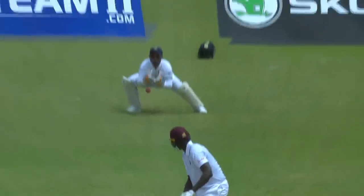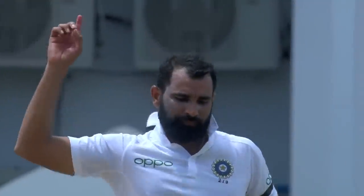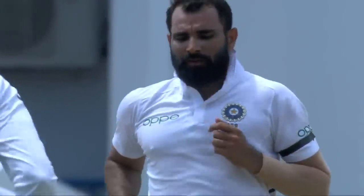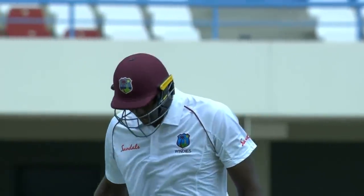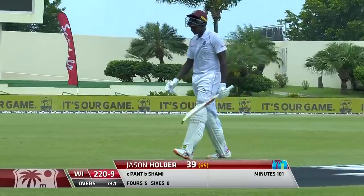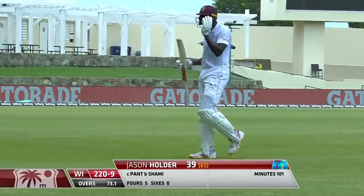Seeing this replay, just searching outside off stump, and we all know Shami, he does have this getting out delivery. Got it into the right channel. I think Holder was just looking basically to steer it down past the second slip, third man, as Ian Bishop would say, just brushed the edge, and that's enough. Jason Holder gone for 39. The West Indies 220 for 9 now.